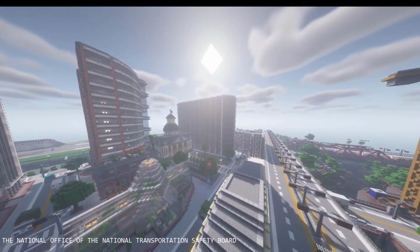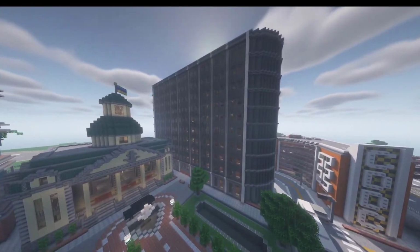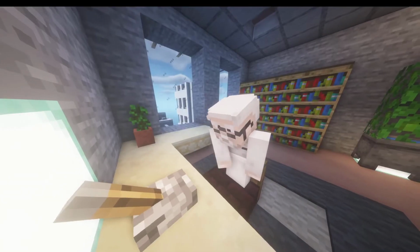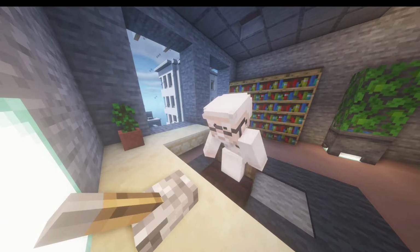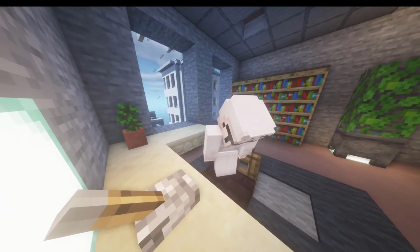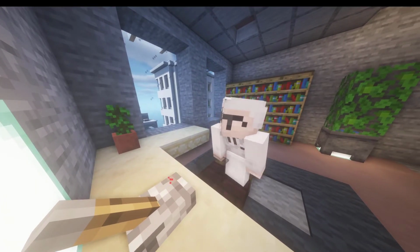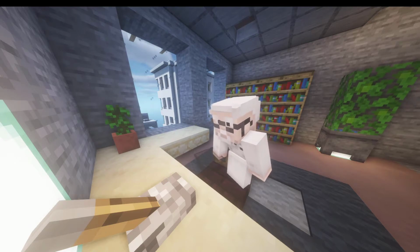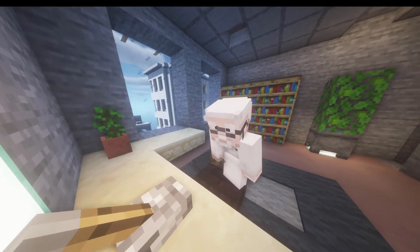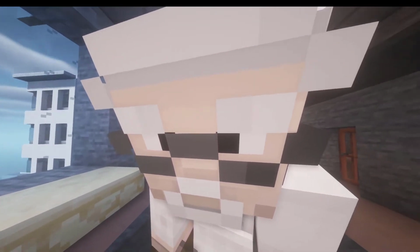Now, investigators must find out what occurred for this tragedy to occur. Yellow, this is the NTSB. We have an aircraft incident here at Hawaii. We need you to come over here to investigate. Alright, I am coming now.